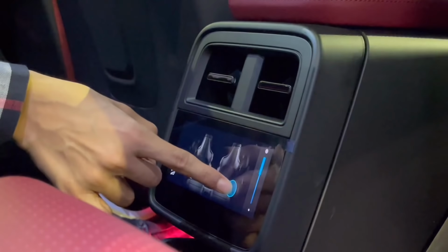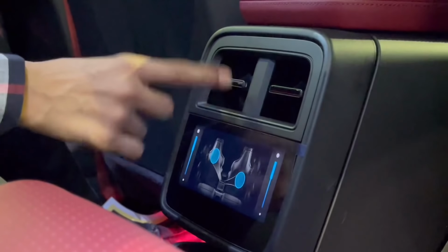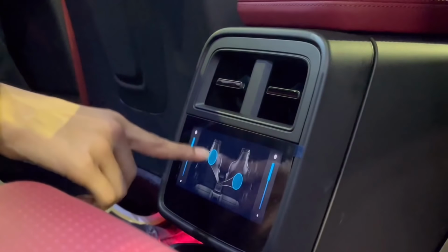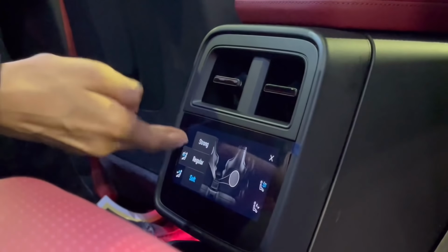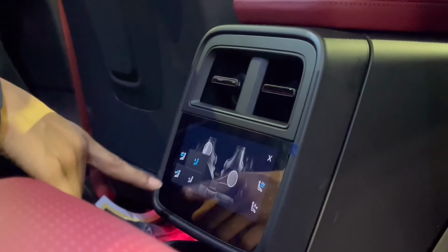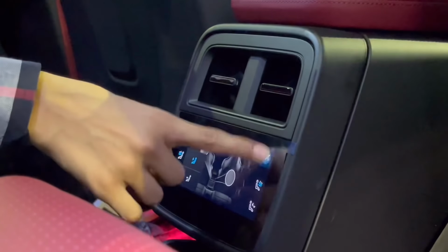So where you want the air. I want it on my ear, and this is on my face. So you can see now the air is coming at my face. And this is for how you want it. Soft, regular, or strong. I want it regular and on my face. There. Very good Porsche.